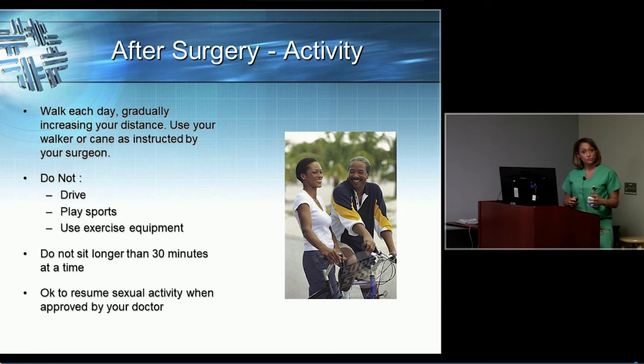Don't drive until your surgeon says it's okay. Don't play any sports. Don't do any impact activities where you're jumping or anything like that until they tell you. Don't use any exercise equipment. Patients often ask me, well, can I just walk on a treadmill? We would prefer you walk outside or on an indoor track or something that's very level, because treadmills sometimes trip people up, and until you're really, really steady on your feet after surgery, that's not recommended.